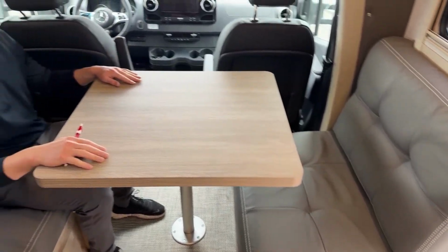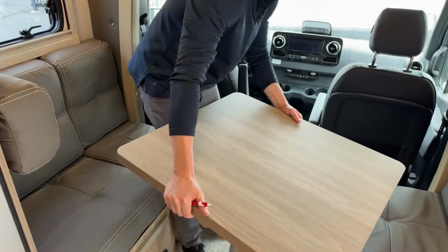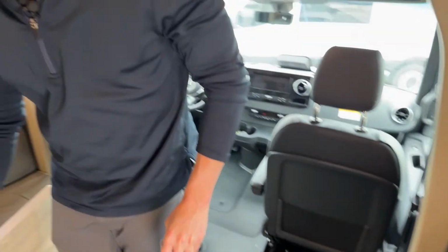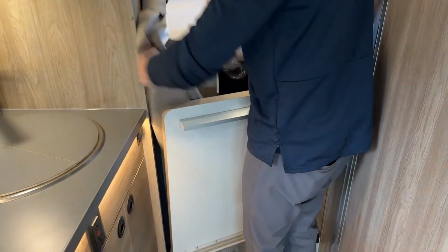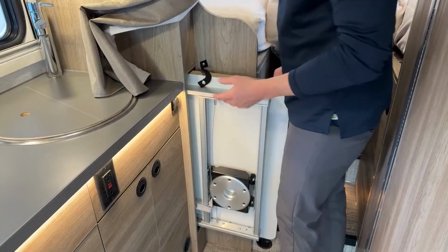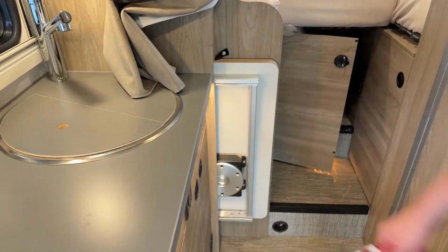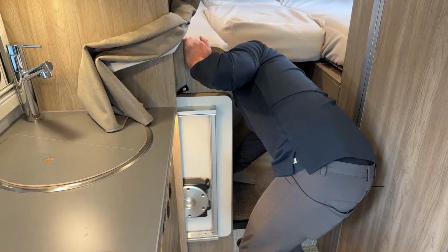Now, when we want to remove this, super simple. All we're going to do is take this table and pick up just like that. Now, unfortunately, I have the post with it, but that will come out, and then I'll show you where this stows. So right here in the back, there's going to be a little slot, and we just go ahead and slide this in there. And then this little thing will clip on just to prevent that from sliding out while you're out on the road. And then your post for the table is going to go right down in this compartment like that.